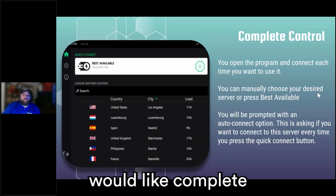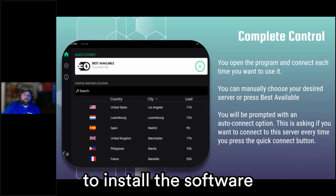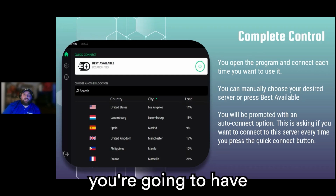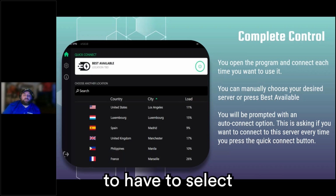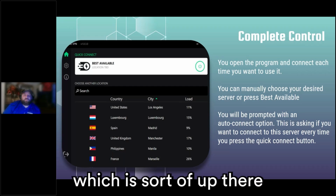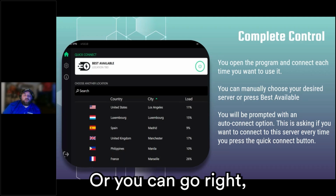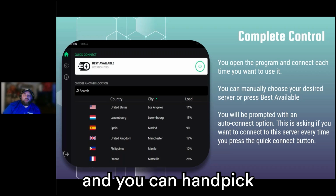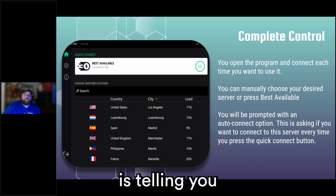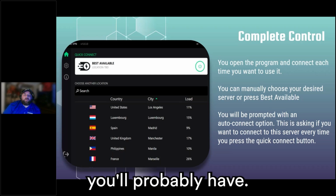If you would like complete control over everything that is happening with the program, you would basically just install the software, and that's it. Every single time you turn on your computer, you're going to have to turn on the VPN manually, and then select a connection. You can either press the best available button, the little white bar with the green circle power icon at the top in the screenshot, or you can look below at the servers and handpick a specific server. If you sort by load, the load tells you how many people are currently on that server. So the lower the load, the better connection you'll probably have.